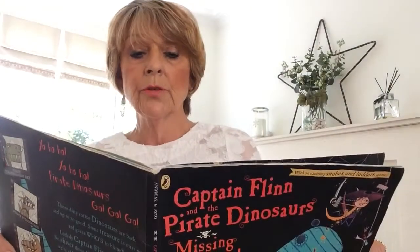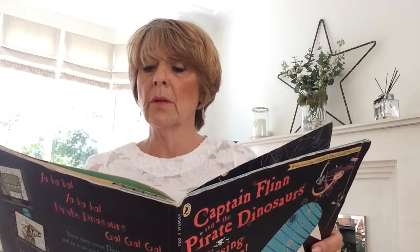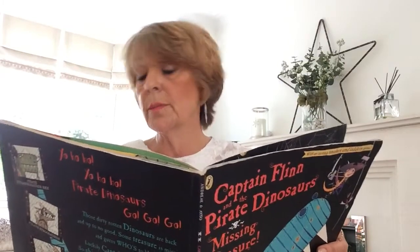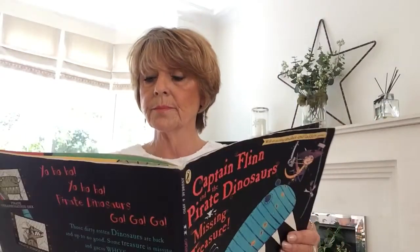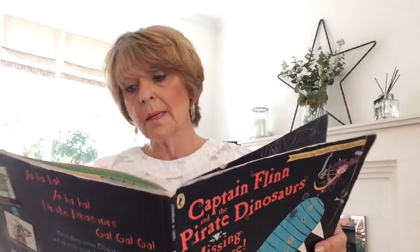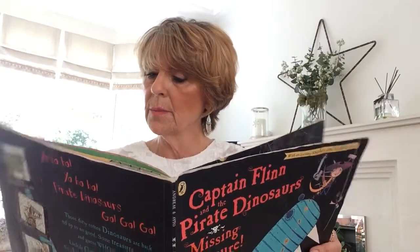Help, help! Shrieked a pirate who was tied to a table. My treasure! They've stolen my treasure! What treasure? Asked Flynn as he quickly untied the pirate. Why, the famous treasure of Rufus Rumblebelly, said the pirate. I'm Gordon Gurgleguts and Rufus Rumblebelly was my granddaddy. I took the treasure from the museum just to have a little look, but then someone stole it from me. That's amazing, said Flynn. We're looking for the treasure too. We'll help you find it. But only if you promise to take it straight back to the museum. All right, said Gurgleguts, I promise.